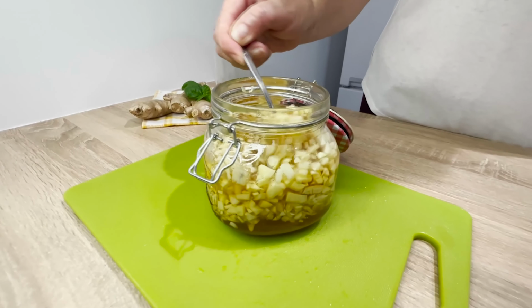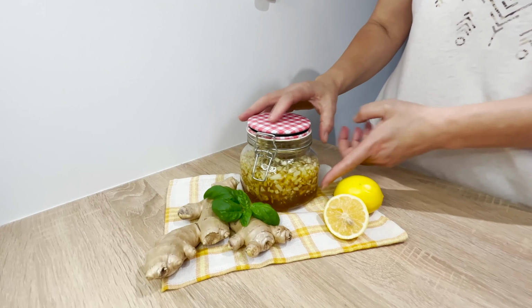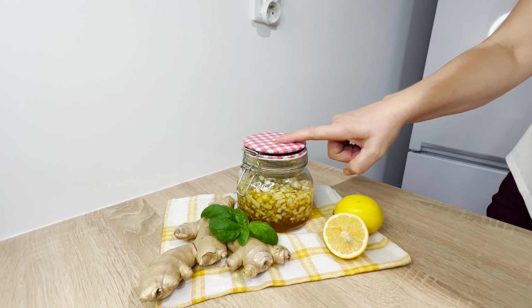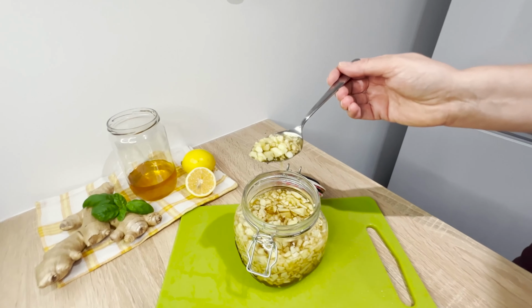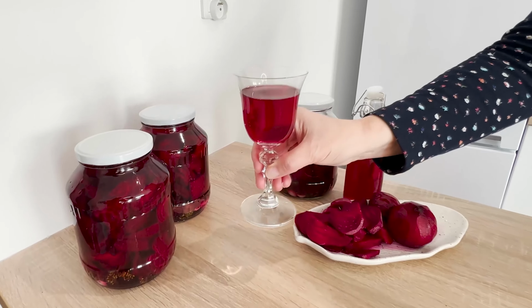Mix everything thoroughly. Leave this homemade syrup overnight. The ingredients in it inhibit the development of infection. During a cold, take 1 tablespoon 3 times a day. Recipe for fermented beets that won't mold.